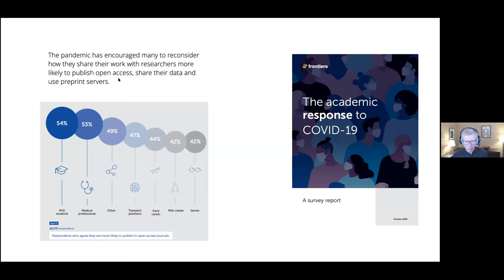We also touched on COVID-19 and the impact on researchers and their behaviors. A report came out last week from Frontiers on the academic response to COVID-19. Number of interesting points in there, but particularly this illustration showing that PhD students are the most likely group of authors to publish in open access journals. And there was a separate question about sharing data with a similar response profile. And you can see a slight edging down as people's career stage advances.